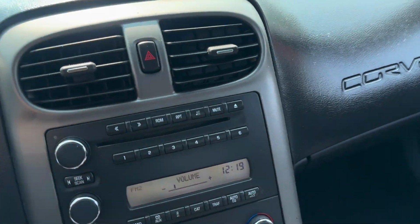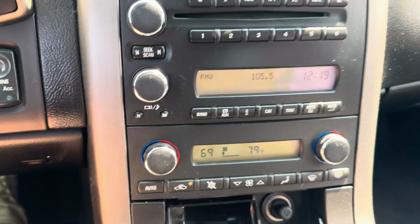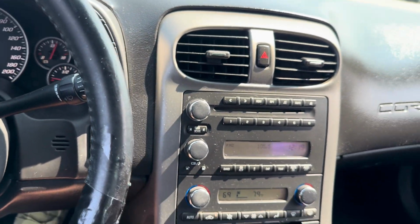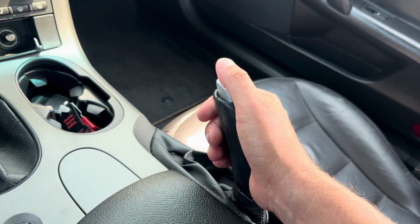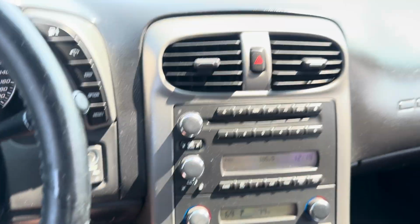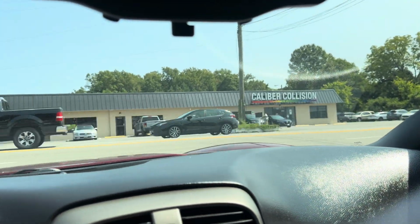Let's turn that radio down. The radio display works. That's another common problem on these. The LED screens that light all this up do go bad. This one's doing just fine. Parking brake works and stops the car. Most people don't care about that, but with a manual 6-speed, you better care. It's very important. Seatbelt is on. Let's go for a quick ride.